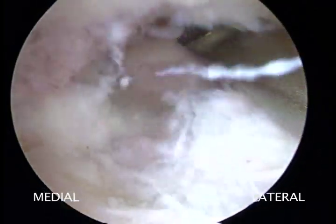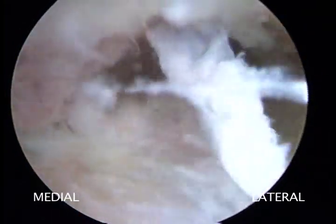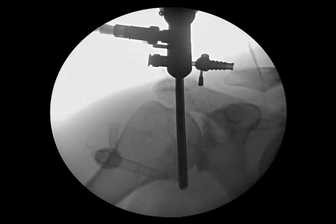A curved curette can also be useful to help remove the spur, and a rasp can be used to contour the humerus once the spur is resected. Fluoroscopy is used to confirm adequate osteophyte removal. Internal rotation and extension of the arm allows complete resection of the inferior spur.